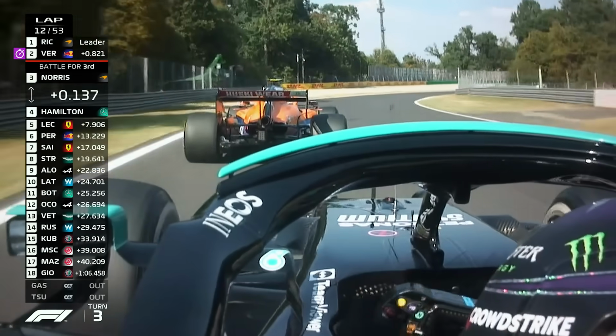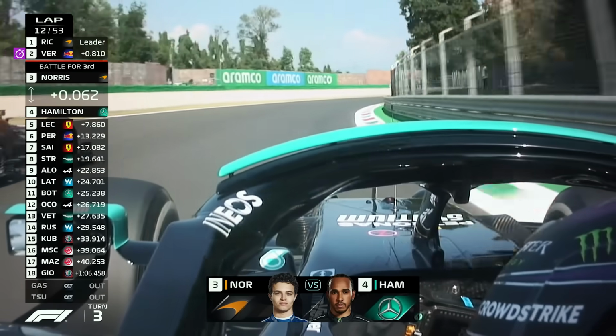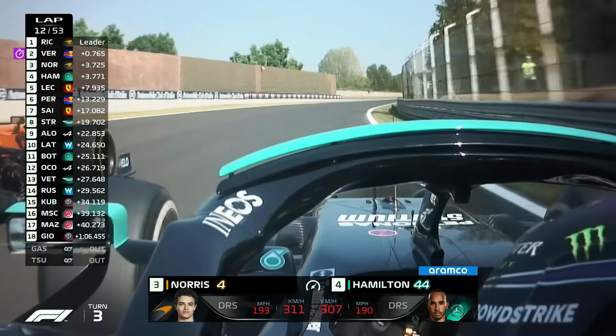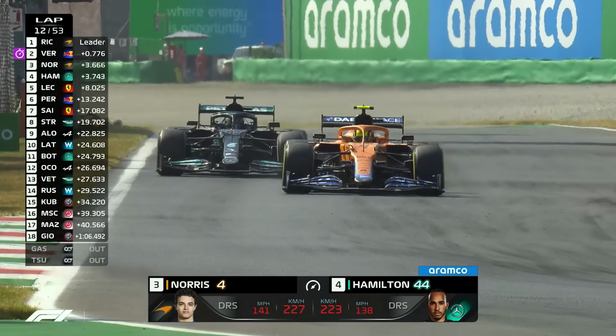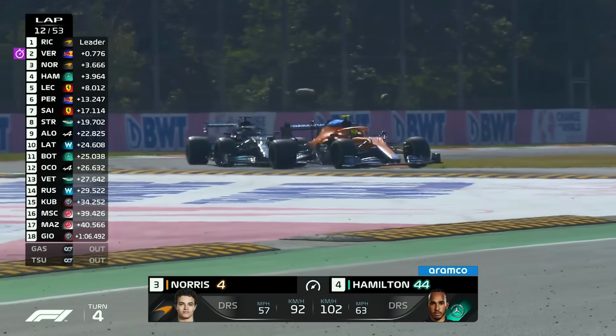But Hamilton's going to come back at him, not just through the Curva Grande, but towards the Della Roggia chicane. And Hamilton on the inside has got enough of a gap there. Has he got the pace in a straight fight with Norris? Not on this occasion. Norris under braking holds on to that third place.